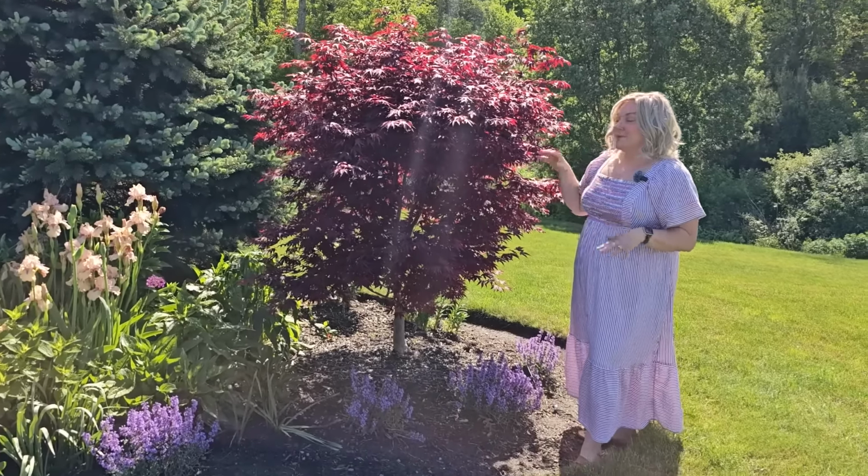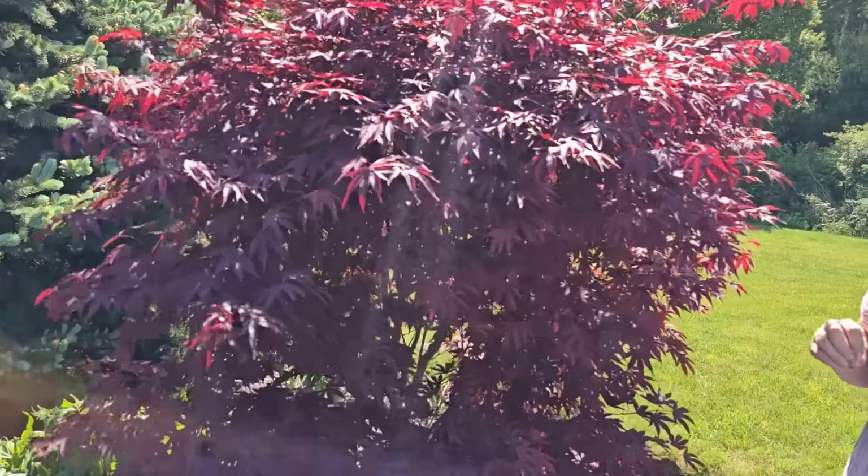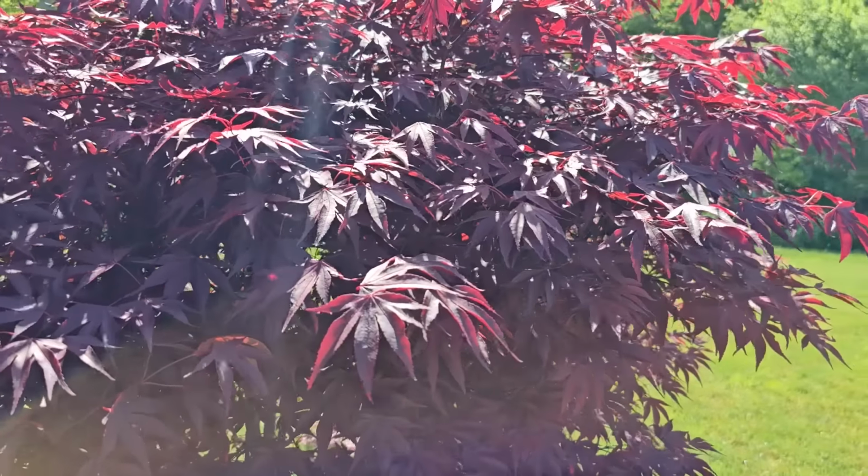And we'll start here with this beautiful Japanese maple called a fire glow. And it has a really beautiful, vibrant red color in the spring when it first leaves out. And it's just a really pretty red maple.